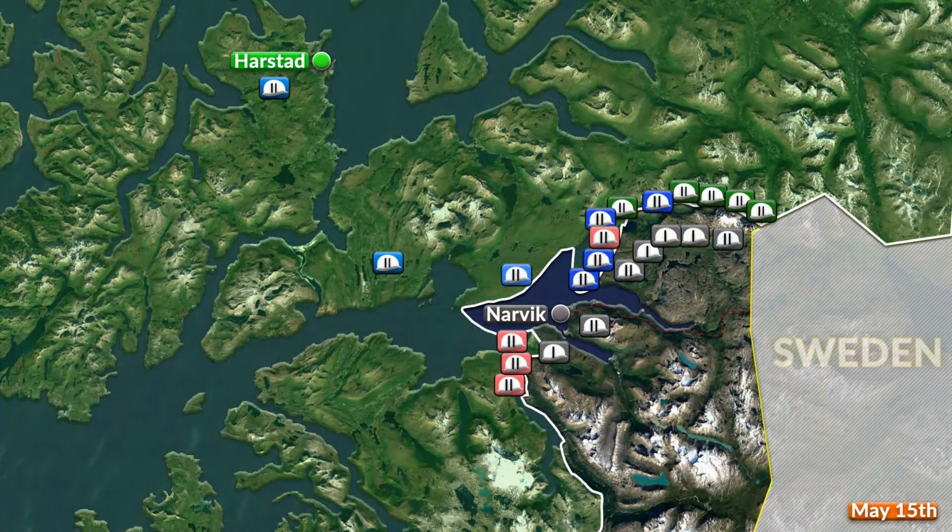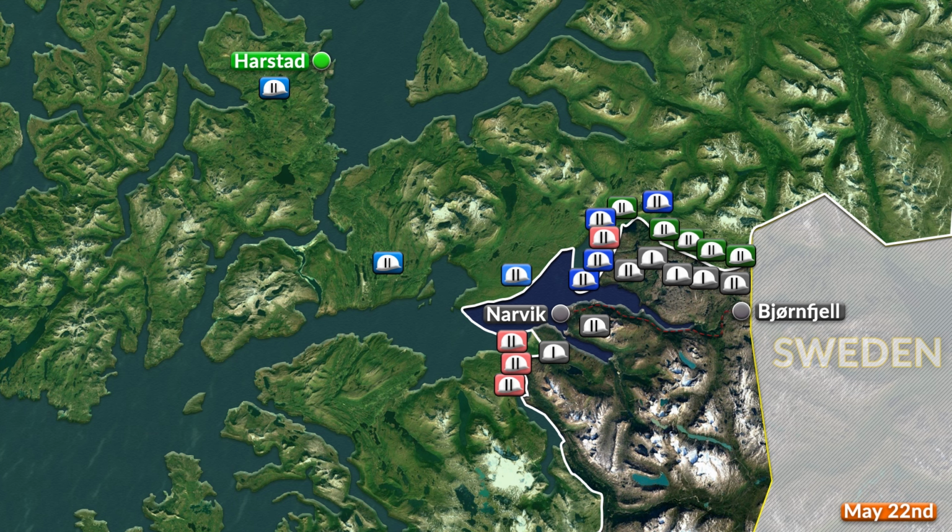From May 15th, 4 Norwegian battalions pressed hard against their stretched opponents here. Fighting with their backs to the walls, the Germans put up a fearsome resistance, producing some of the heaviest fighting of the entire Narvik campaign. Nonetheless, by May 22nd, Norwegian troops were within striking distance of the German supply base at Bjørnfjell, and General Dietl's battered battalions were in a state of near collapse. If Bjørnfjell was captured, Dietl would have no choice but to surrender his men. It was a desperate situation. Luckily for Dietl though, help was well and truly on its way.